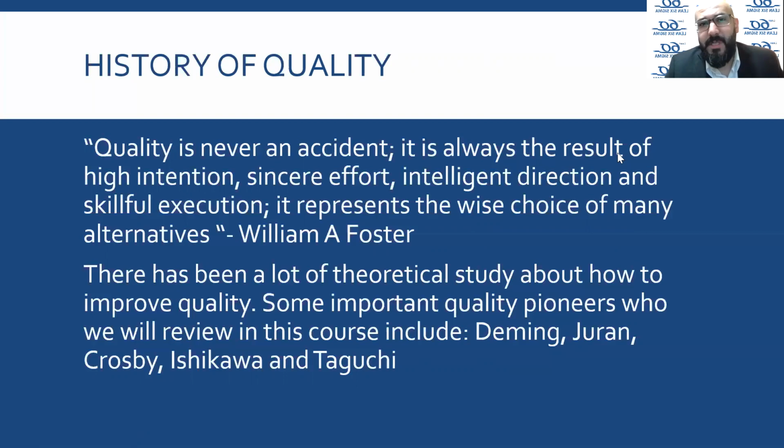And we should study the history of quality because there are a lot of theoretical studies that we need to know about. We need to see the basis, the foundation of quality, where the Lean came from, where the Six Sigma came from, and who the pioneers in the field are. For this class, I will be talking about Deming, Juran, Crosby, Ishikawa, and Taguchi.